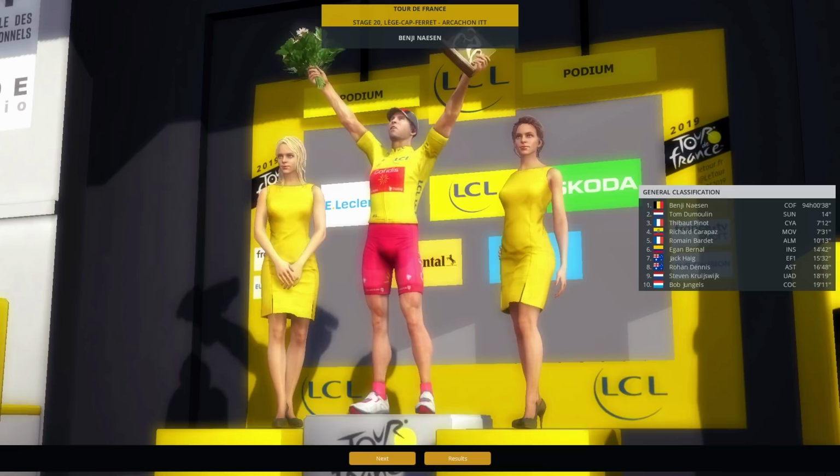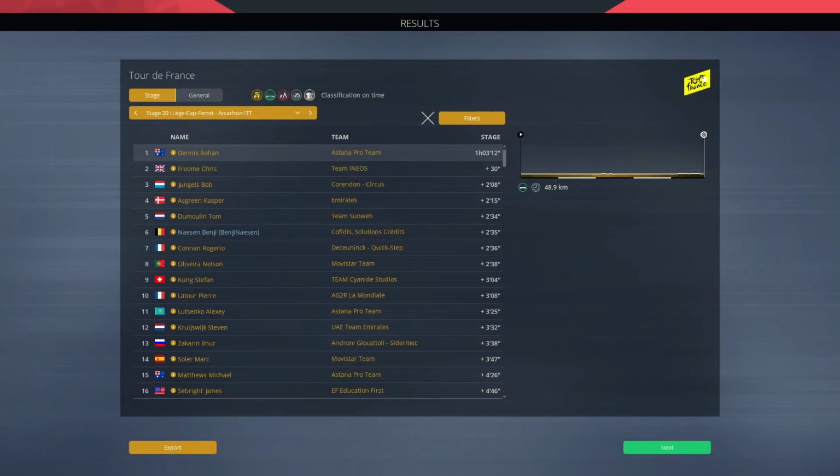I've enjoyed it so much. Oh my god, man, that last time check, the third time check had me scared, mate. I thought we had it at the second time check and then suddenly, boom, he's like a minute ahead of me. Finally. We're safe, I think. If we don't crash on stage 21, the Maillot Jaune is ours.